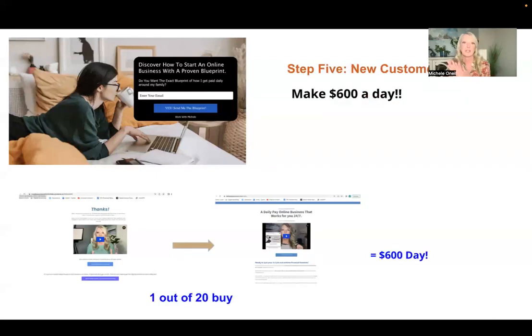But here's where it gets really good. Okay. Because getting customers is one of the most important things you can do. And so we show you how to make 600 a day. And I just got to share this process with you. Okay. So we have a proven system. We've been using this system, you guys, for 13 months now.